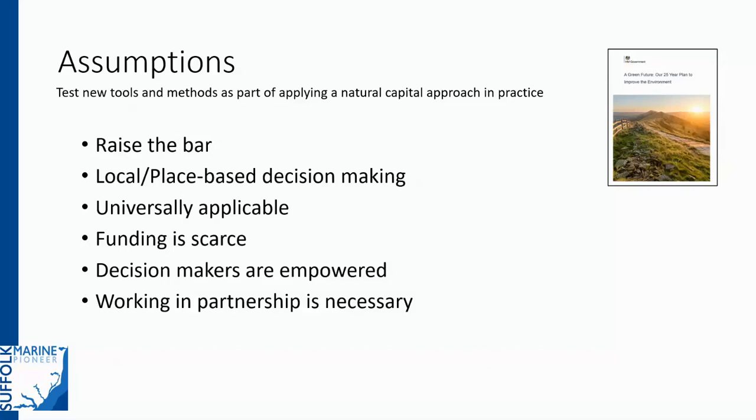A key assumption is that funding for environmental management is scarce, as it has been over the last decade or so, and just because we're looking at a new approach doesn't mean that a great wad of cash is waiting for us at the end of the rainbow. So we make the assumption that funding is scarce and we're working within limited resource space.